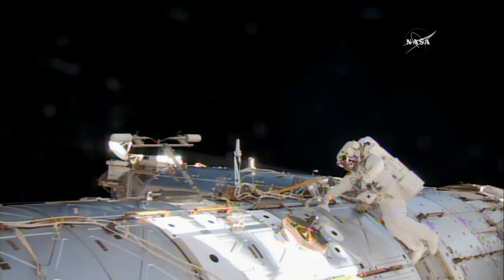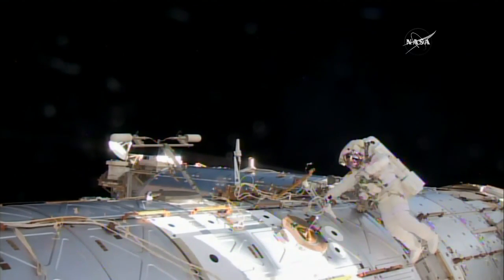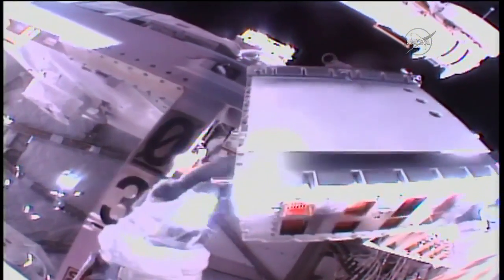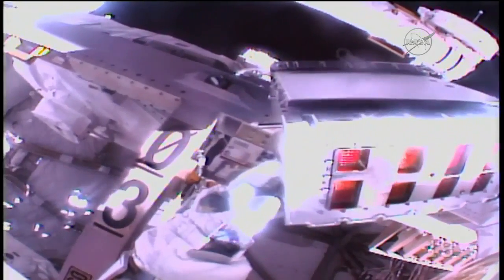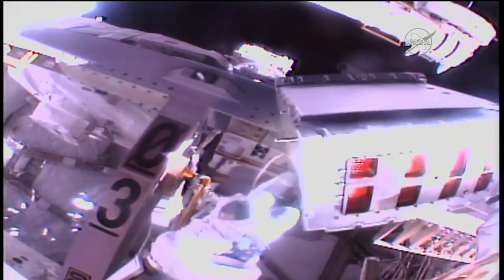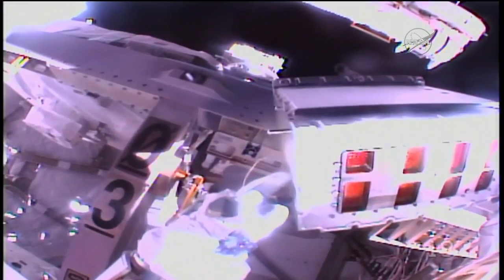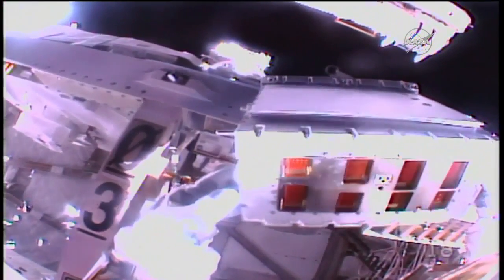Looks good. Few little scratches on it. Copy, Peg. There's a connection point from the rear. Great. I don't know if you have a WVS, but it looks good. Copy, Peggy. Yes, we can see it in your WVS.